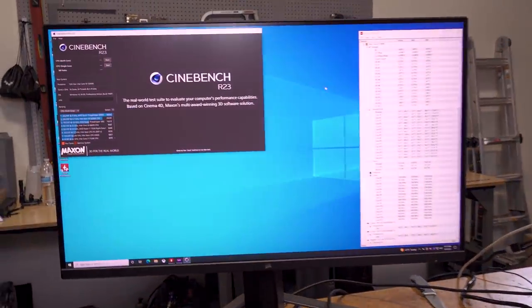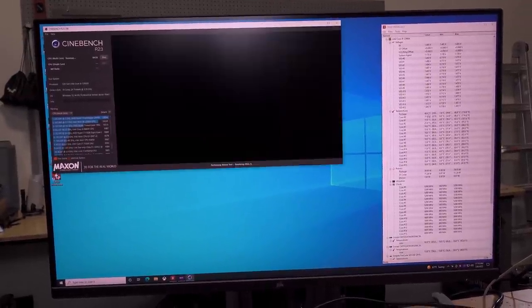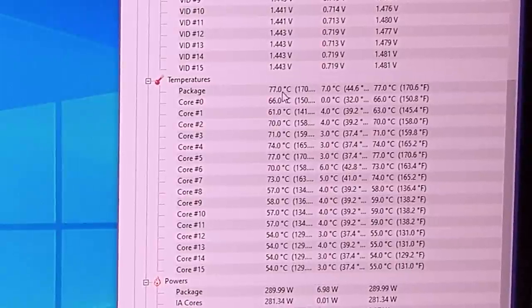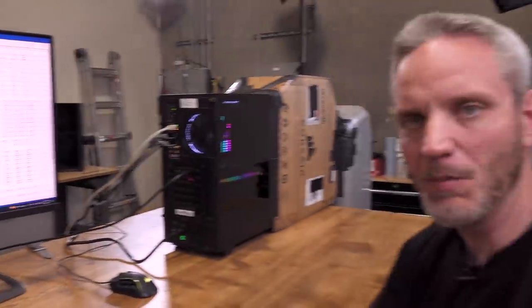Let's see what happens here. As soon as those fans ramp up, it should pull more air through the chassis. So the initial temp shoots up to 73, 76. That's already so much lower than it was already. Look at these temps. 20C lower already, almost 25C lower.